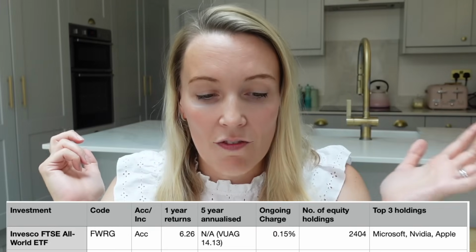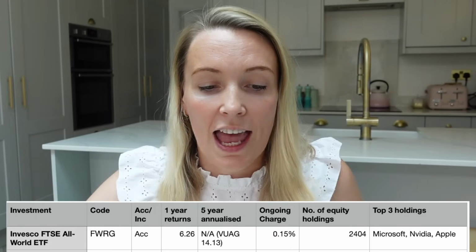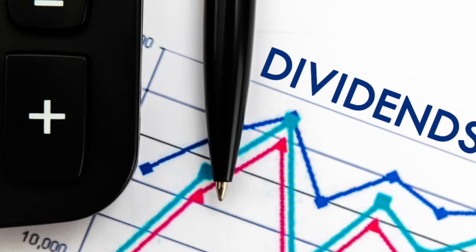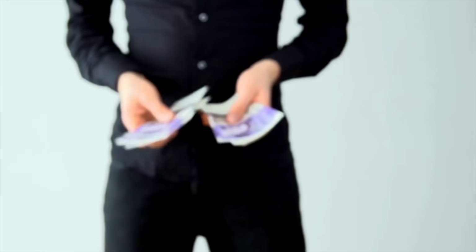So as I said, it's the Invesco FTSE All-World. The code for it is FWRG. It's an accumulating ETF. Now what an accumulating ETF means is that any dividends are reinvested back into that ETF. If you wanted to be paid out dividends from your ETF, then you'd be looking for an income generating ETF.